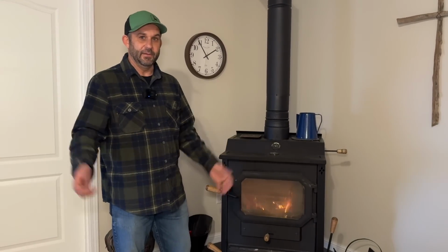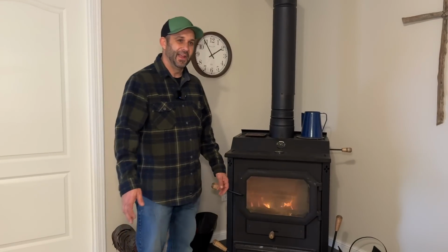And during that time, the house is staying sometimes a little too warm, to be honest. It might be 75, 76, 78 degrees in the house. A lot of times we'll shut our bedroom door because then it'll allow the bedroom to be a little cooler. But when we wake up in the morning, the house is still nice and warm.